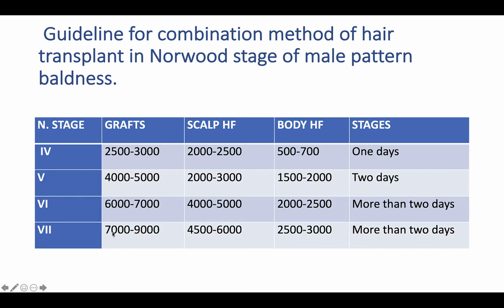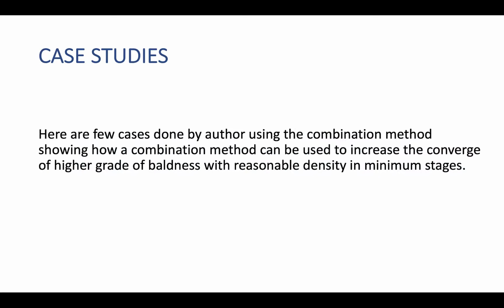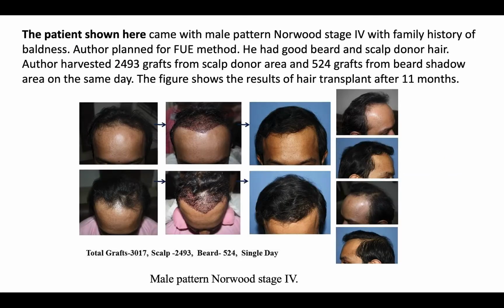Stage 7, 7,000 to 9,000 grafts are needed. Out of this, a total of 4,500 to 6,000, depending upon the scalp area, are harvested from the scalp in multiple stages, and the rest of the deficit is covered by body hair, and it is done in more than 2 days. Here are a few case studies, a few examples I am giving.